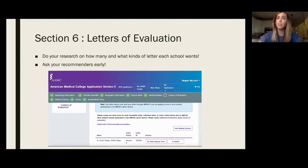And a lot of schools, especially if they have a research emphasis, will want your research preceptor to be a recommender as well. So just figure out what all the letters they want and make sure that you ask your recommenders early. So if you haven't already asked them, I would highly, highly suggest that you go ahead and reach out to them. And different people have different ways of asking. I don't think there's one perfect way.